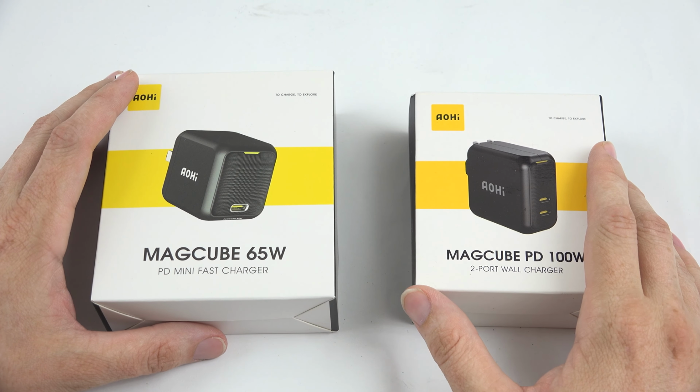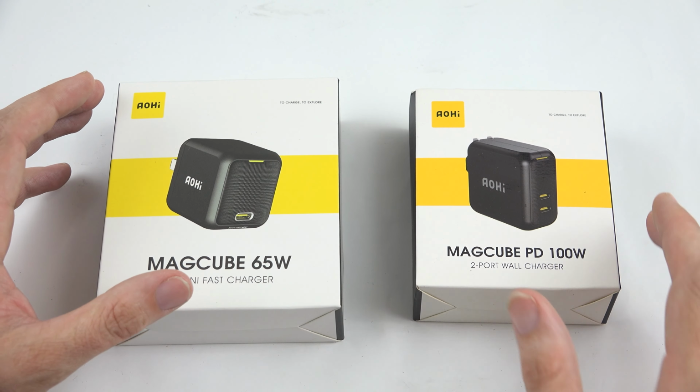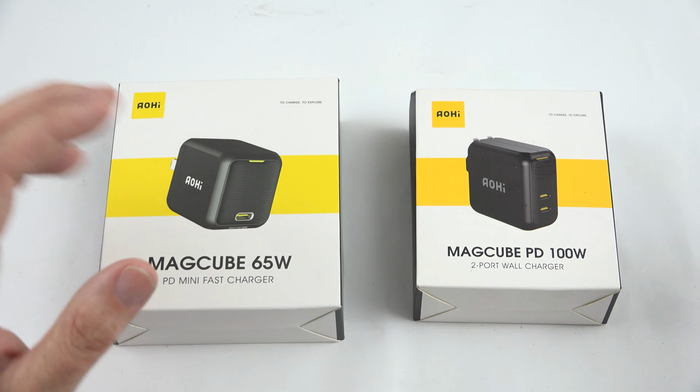I have an unboxing and a test of two chargers that I bought on Amazon yesterday. Definitely an impulse buy. 100% impulse buy. Didn't need these, but I wanted them. I bought these with my own money.